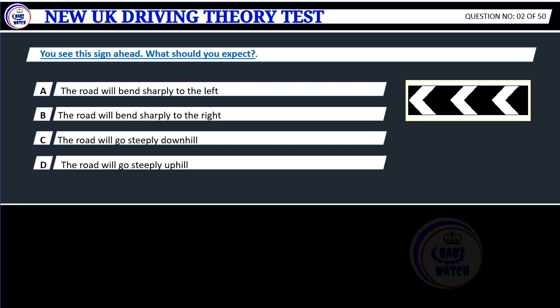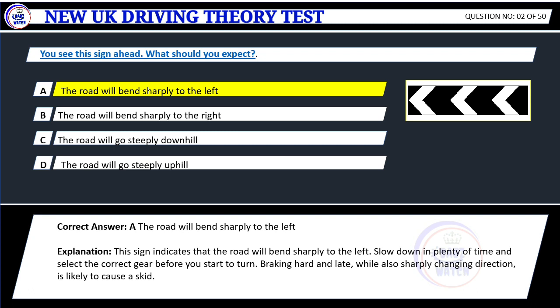2. You see this sign ahead. What should you expect? A. The road will bend sharply to the left. B. The road will bend sharply to the right. C. The road will go steeply downhill. D. The road will go steeply uphill. Correct answer, A. The road will bend sharply to the left.